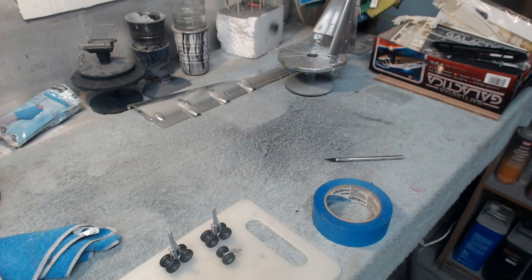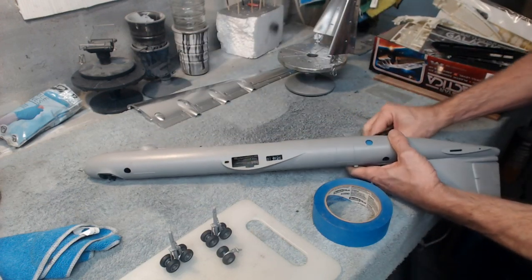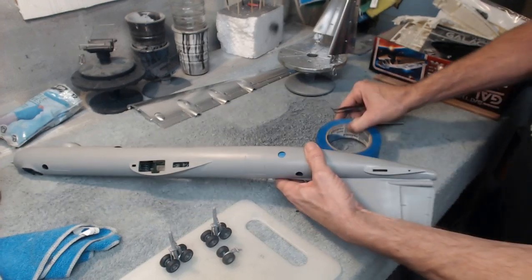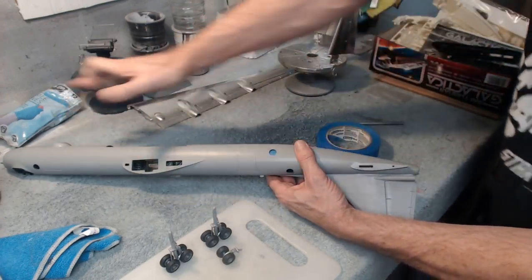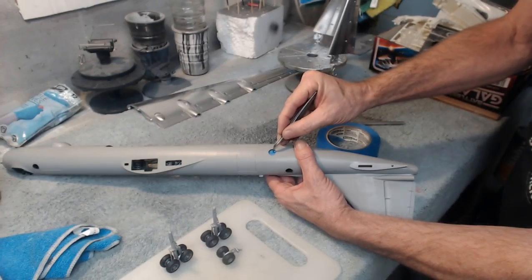Come on, cooperate. Okay, we got it. You can see what happens here now is that, make sure I'm in the shot here. It's in there, right? And this has all been painted now. Let's imagine that's all been painted and you're ready to clean this up. So you got this little hole in here now.